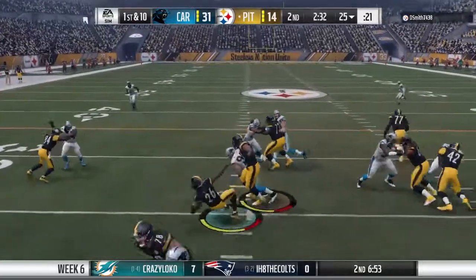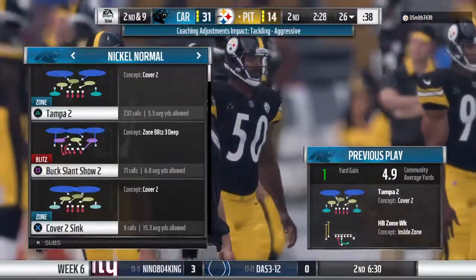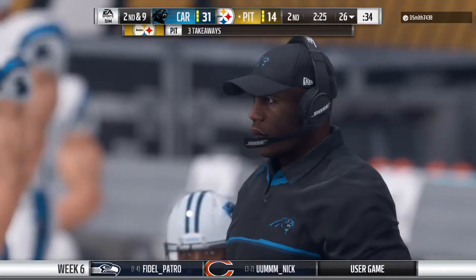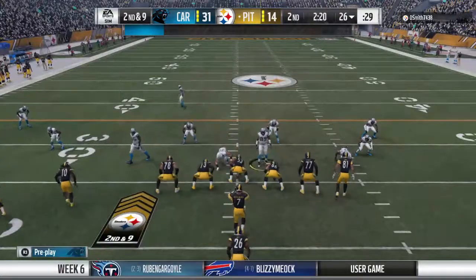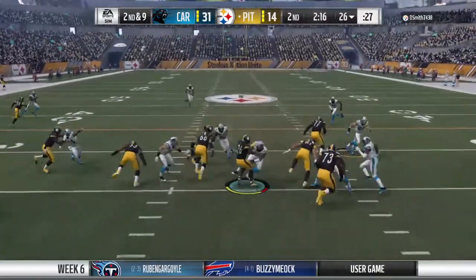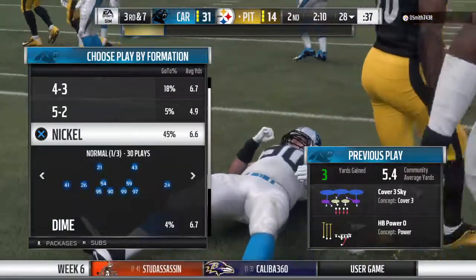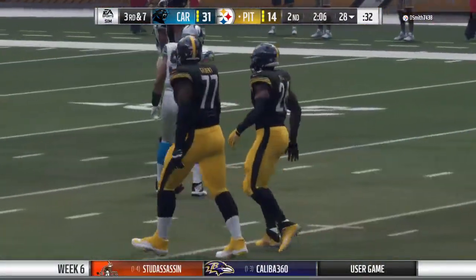They'll start the drive with a carry by Bell. And some big-time hitting going on there. He is knocked to the ground. Just a yard on the pickup there, and it'll bring up a 2nd and 9. Now Roethlisberger going to hand to Bell. Even with that broken tackle, can't go very far. Stop short of the 30. It's a gain of about 3, but it's going to leave him with 3rd and still 7 yards to go.